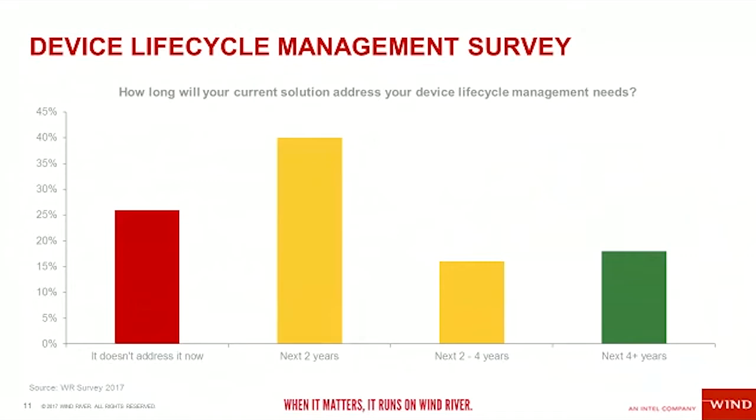So this is one of our 20 questions, and it was, how long will your current solution address your device lifecycle management needs? And the answers that we got were a little surprising. 26% said they didn't have a solution in place, nothing. 40% said they have something in place now, but it'll only get them through the next couple of years. And then 16% said that they would be good for 2 to 4 years, and that next gives us the long-term people, so 4+ years. So those that have a long-term solution is 18% of respondents.